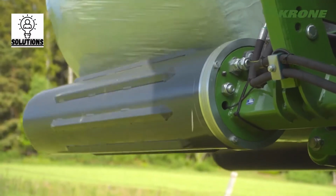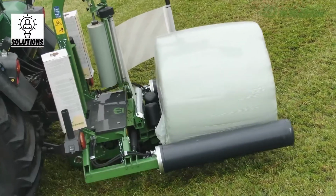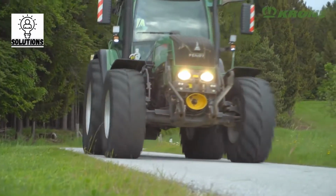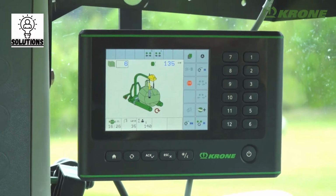You can vary the width by selecting 4 to 10 on the control box. Integral non-contact sensors detect any film break very dependably. There are two large film roll compartments on either side of the machine, which store up to 10 spare rolls of film, protecting them from rain and dust.